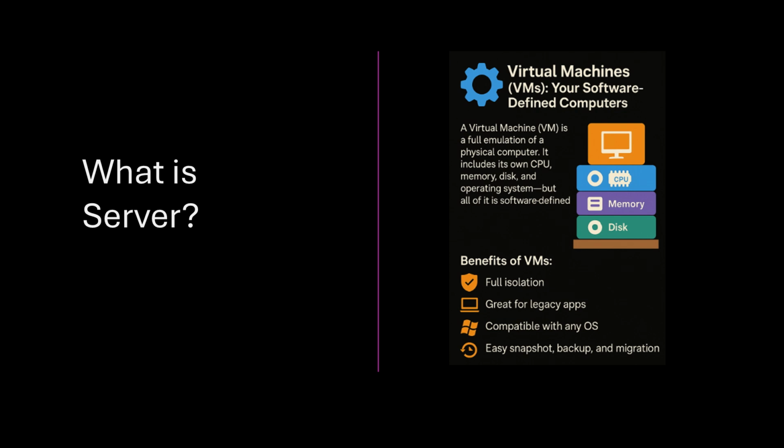You also get the freedom to work with any operating system. Whether your workload runs best on Linux, Windows, or something more specialized, VMs give you full control over the OS layer. Managing your infrastructure becomes more flexible too. You can easily take snapshots, back up your virtual machines, or even migrate them across regions or environments without disrupting your workloads.